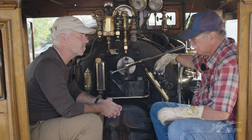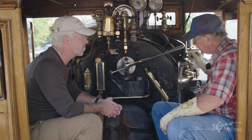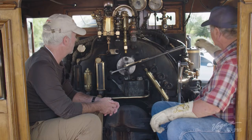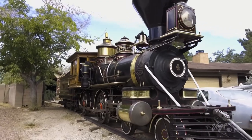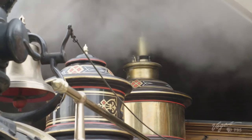Okay, there's two lines that come underneath the tender and up into these devices here on either side. Those are called injectors. They work off Bernoulli's law, which is, you create a low pressure area and velocity, and it will suck the water up from underneath and shoot it in those copper lines down the side of the boiler and into the boiler. And that's how you regulate the water level.